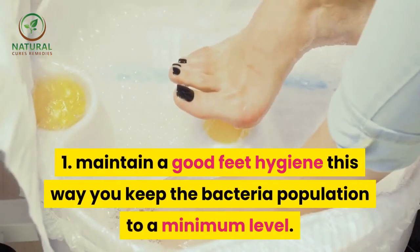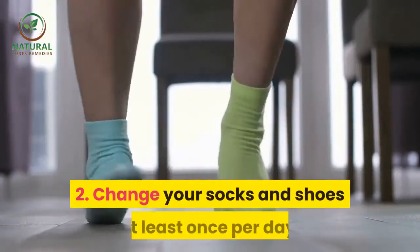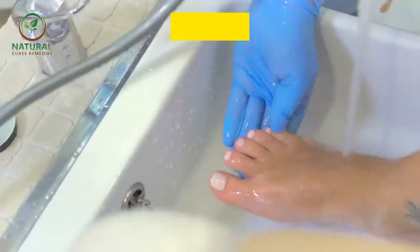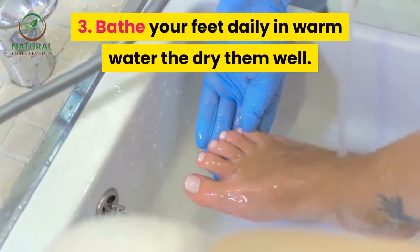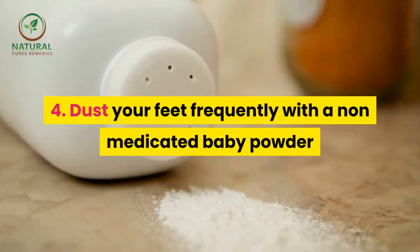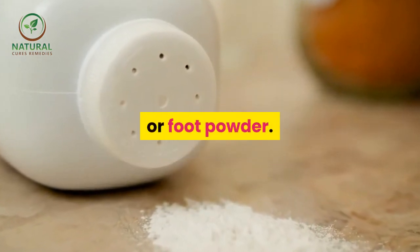Maintain a good feet hygiene. This way you keep the bacteria population to a minimum level. 2. Change your socks and shoes at least once per day. 3. Bathe your feet daily in warm water and dry them well. 4. Dust your feet frequently with a non-medicated baby powder or foot powder.